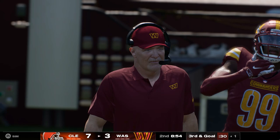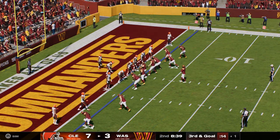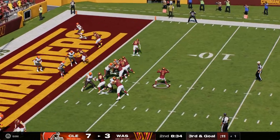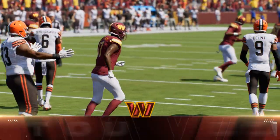Third and goal from the one. Let's give him a second there. Give him a sec. I'm going to imagine his heart's probably going, what, 150, 160 beats per minute right now, Brock, after nearly losing that fumble. Yep, and one. And he will score. It's a Washington touchdown. The Commanders take a second quarter lead.